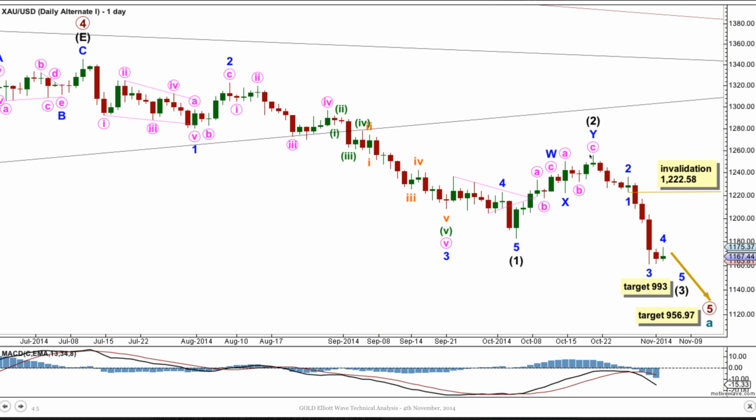If intermediate wave 3 has begun here, then at 993 it would reach 1.618 the length of intermediate wave 1. Within it, we may have 1, 2, 3 and 4 probably complete, and the final fifth wave down might be beginning. This fourth wave may not move into first wave price territory if it were to continue. That's why movement above 1222.58 would invalidate this alternate wave count and provide me with so much confidence in the main wave count. And the final target for primary 5 is exactly the same. But as I said, this is too brief for an intermediate degree correction. It has a really low probability.